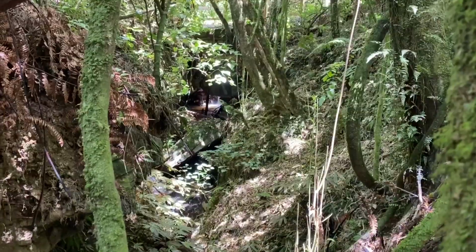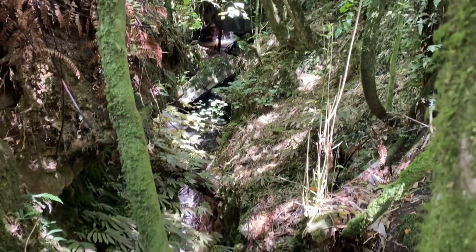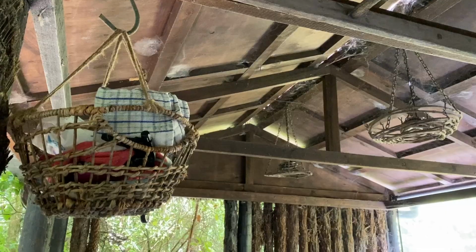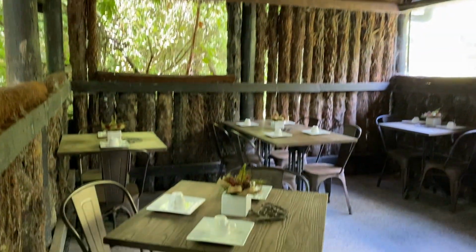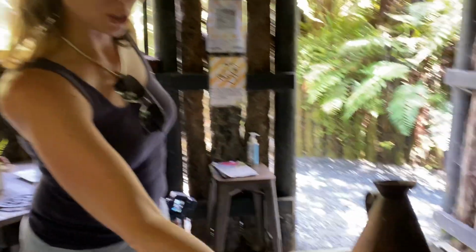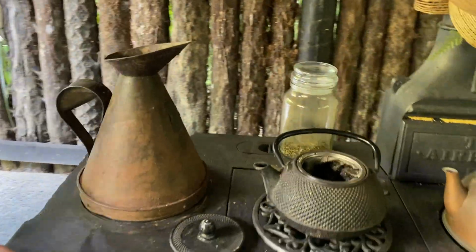This river you see here goes underground, and then it comes out about 2 kilometers further on. Look at this little room. This is where we're going to come back after to have some tea with that magical plant. Look at this ancient little stove.